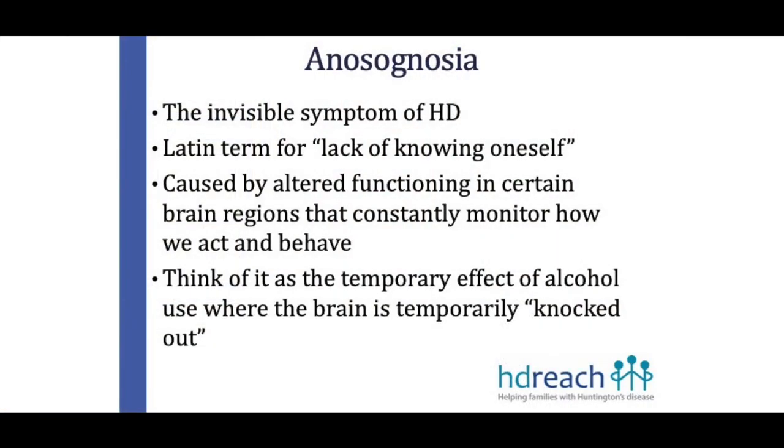Anosognosia is what I consider the invisible symptom of Huntington's disease. It's a Latin term for lack of knowing oneself. It's caused by alternate functioning in certain brain regions that constantly monitor how we act and behave. Think of it as the temporary effect of alcohol use, where the brain is temporarily knocked out.